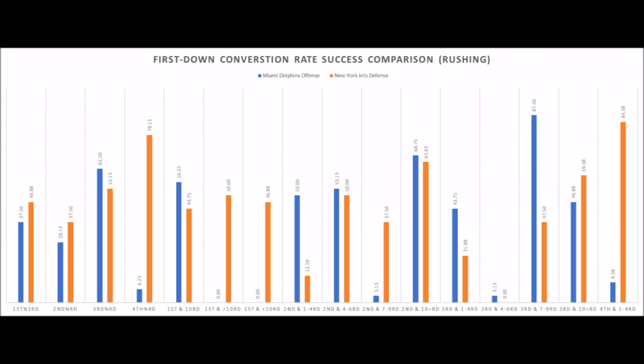The one area where the Dolphins have been one of the better teams in the NFL is getting first downs on third down. So that's definitely one area where they have success. But I would say overall, most of this stuff does favor the Jets defense.